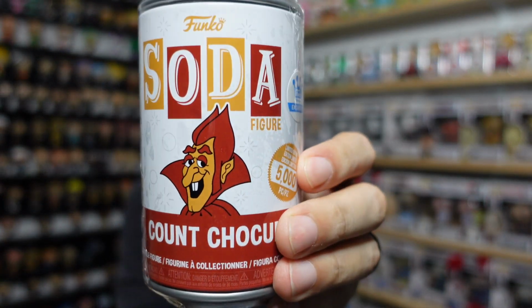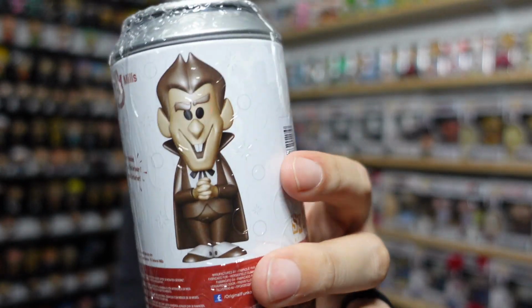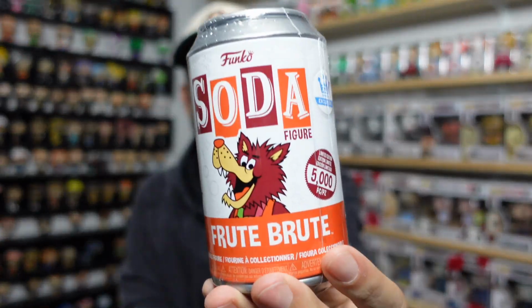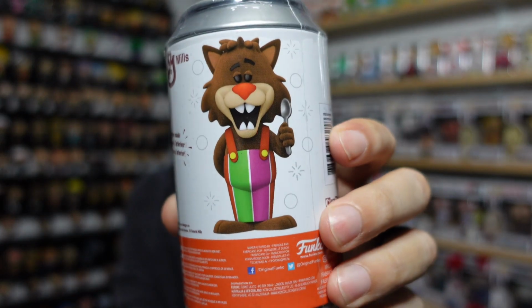So there's a Count Chocula. Like I said, 5,000 pieces. They are Funko Shop exclusives, which is really cool. But there he is. He's metallic, which is awesome. I do have the normal common version of this. I don't have the Frute Brute or the Blueberry. That's why I really wanted the Blueberry, to glow in the dark. The Frute Brute is super cool as well. 5,000 as well, Funko Shop exclusive there. And this one is awesome because he's flocked. I loved flocked chase sodas, and he is perfect as a flocked figure. But that is going to be the 2 that I got from Funko Shop, and then I'll just open up the box so we can see what I got from I Want This Stuff.